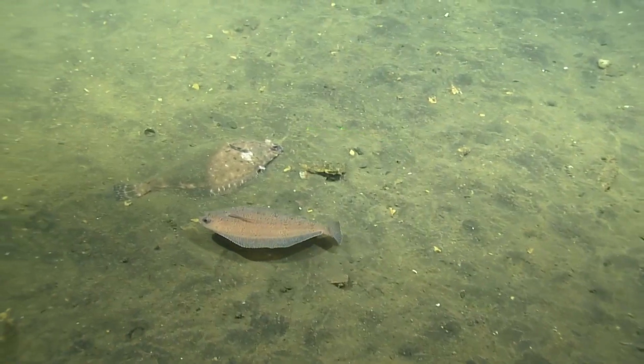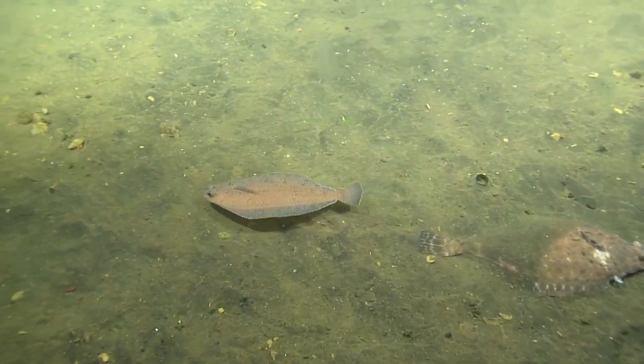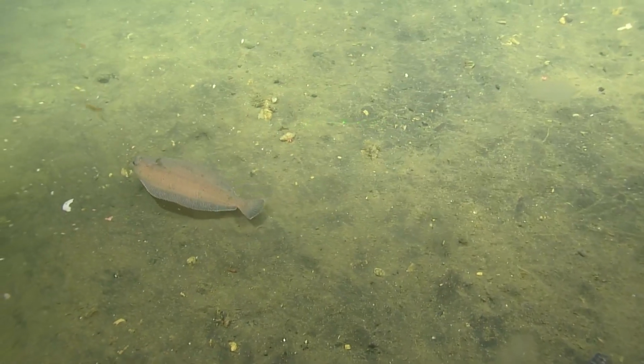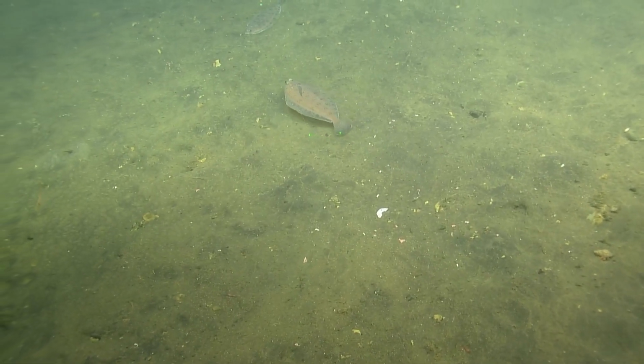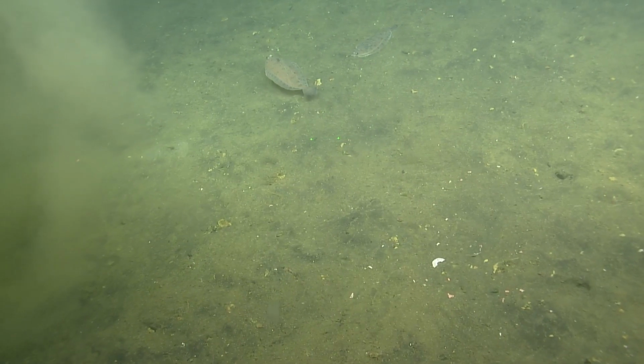Oh, so here's another type of flatfish. What's this? That's a Dover sole. Sure, this is a struggle. The wind and the current are both going that way. We are struggling.